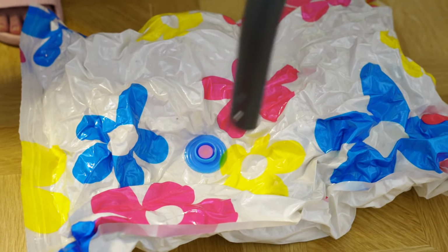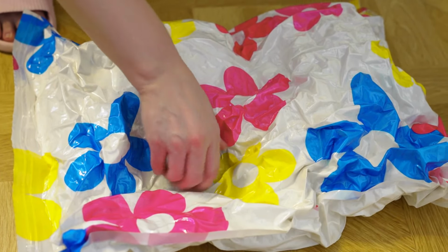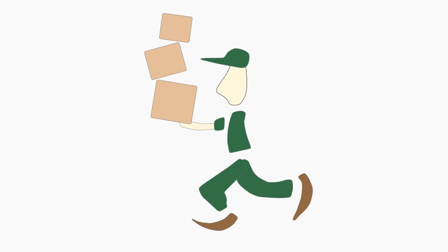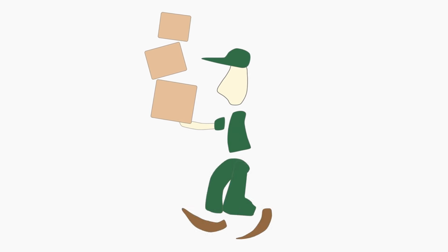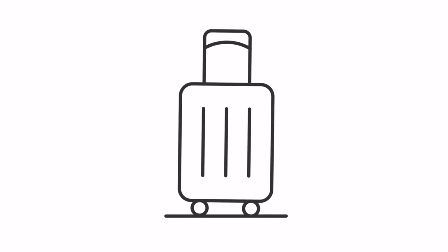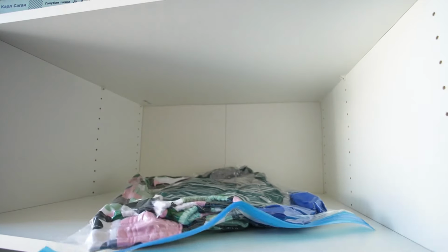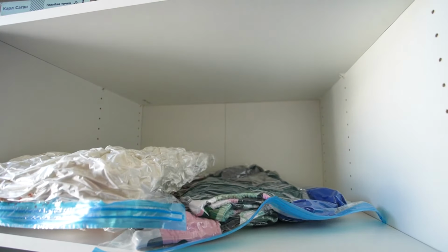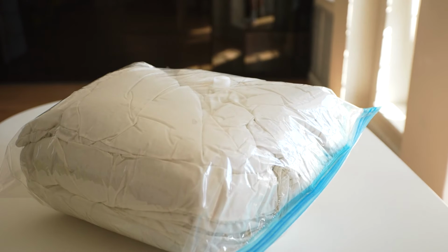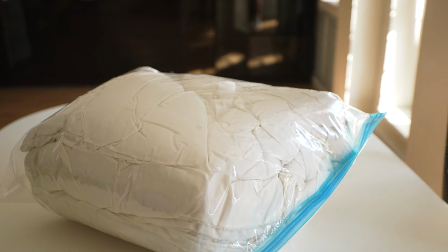Chapter 3. The Magic of Compression. Vacuum bags for serious travelers. When you're packing bulky items like coats, sweaters, or even blankets, space can quickly become an issue. That's where compression bags come in. These clever bags allow you to shrink down large, bulky items to fit more in your suitcase. They work by removing air, which reduces the volume of your clothing by up to 80%.